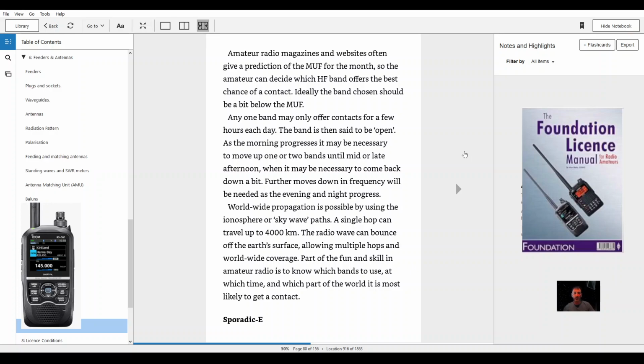Worldwide propagation is possible by using the ionosphere or sky wave paths. A single hop can travel up to 4,000 kilometers. The radio wave can bounce off the Earth's surface, allowing multiple hops and worldwide coverage. Part of the fun and skill in amateur radio is to know which bands to use at which time and which part of the world it is most likely to get a contact.